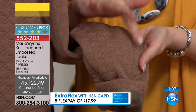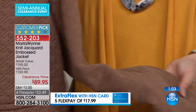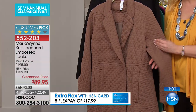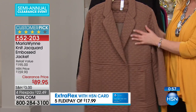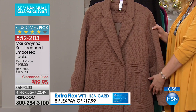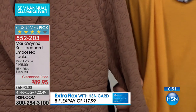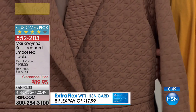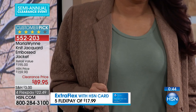Look at that pattern. This is a beautiful coat you would see in the department store in that designer section for hundreds and hundreds of dollars. So $89.95 is fabulous, and I can see this with a bright, colorful scarf, with a pair of jeans, walking down the streets in New York. You're just looking like $1 million. And Annette has put it on in this camel color. We only have two colors, and I think black is the most limited of the two.